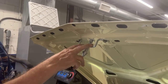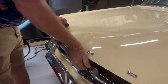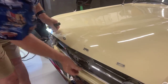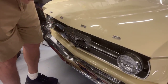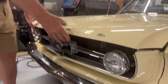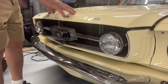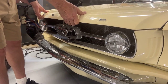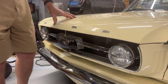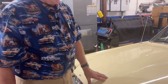Well, this part of it right here latches permanently to here. But if for some reason this doesn't latch, these two hooks grab this bar. And let me show you what that would look like if that happened. There you go. Now that hood's loose like this. So that's what we refer to as the safety catch. And if you're driving down the road and you see your hood pop up like that, be sure to pull over and give it one of those and make it latch.